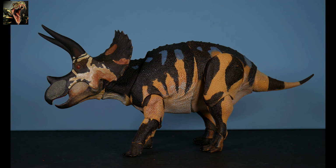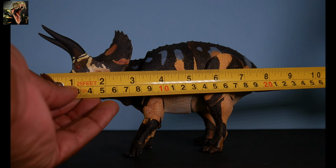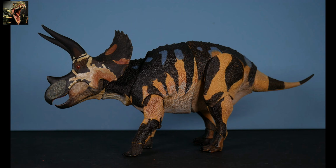Now that we have our trike off of the rotating stand, the first thing we will do is take a measurement, and what we have from the beak to the tip of the tail, we're talking about 10.5 inches. So there's a 1/18 scale figure. So with those calculations at 1/18 scale, this trike is almost 16 feet long, I'd say 15.75 feet long. To me, that's more of a juvenile than a subadult. I would think a subadult would be about 20, 22 feet long, maybe 23 feet long, something like that. These things did grow to almost 30 feet. So they call it a subadult, but I think this is more of a juvenile, or maybe an adolescent.